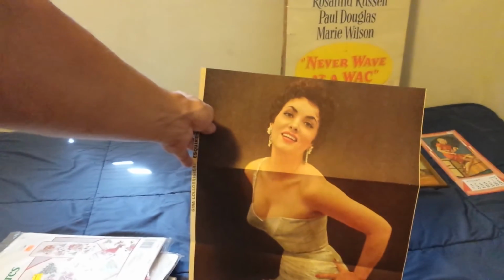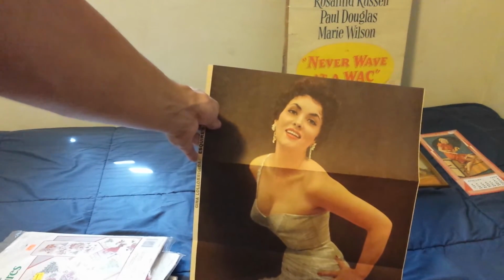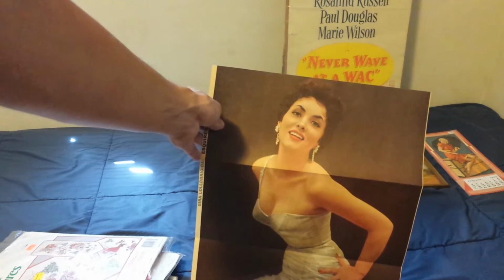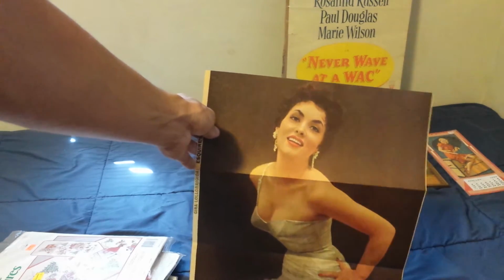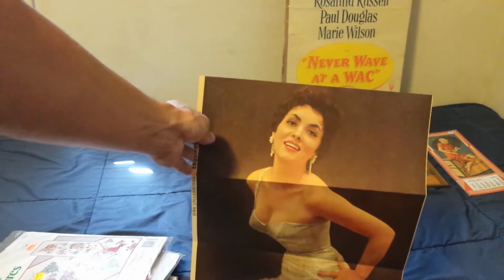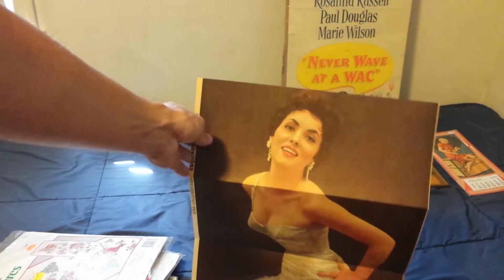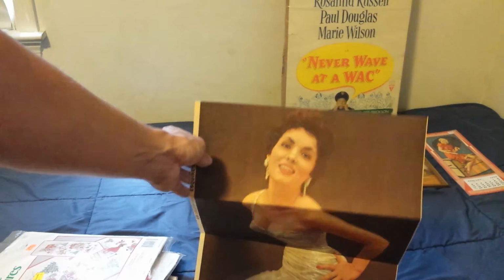But look who it is. Let me put it down so you guys can see it. So we have Miss Gina Lollobrigida. She was another icon in Italy during the 40s and 50s. That centerfold is complete. I might take that out and frame it. I don't know what I'm going to do. The magazine's not all that interesting to me, so I might just get rid of the magazine, or I'll have to flip through it again and see what it's like in there. But I love Gina Lollobrigida. Having Italian blood in me, she's my queen.